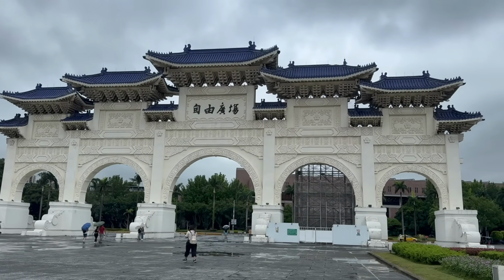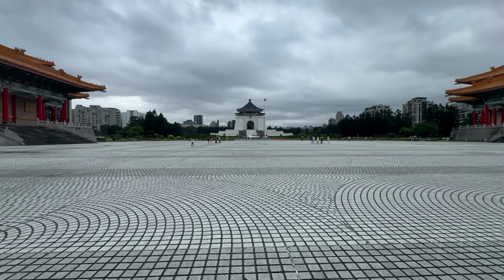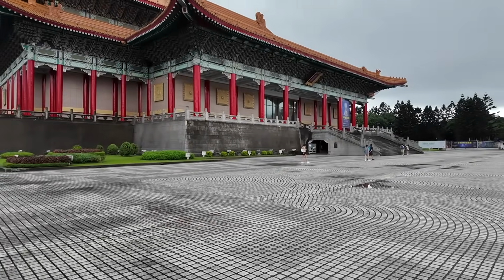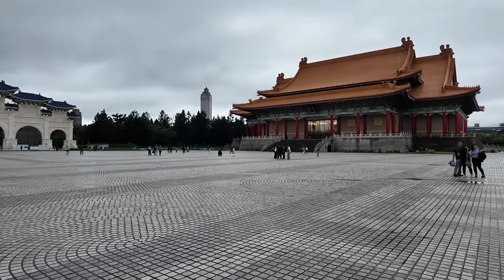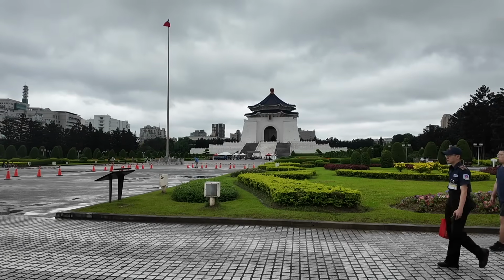It's a very big square. It's actually smaller than I thought, because I've seen some photos of people doing stuff here, and it's much bigger in photo. And so I'll show you here. Left of that is the National Theater, and there's a similar building to the right. I don't know what that is.